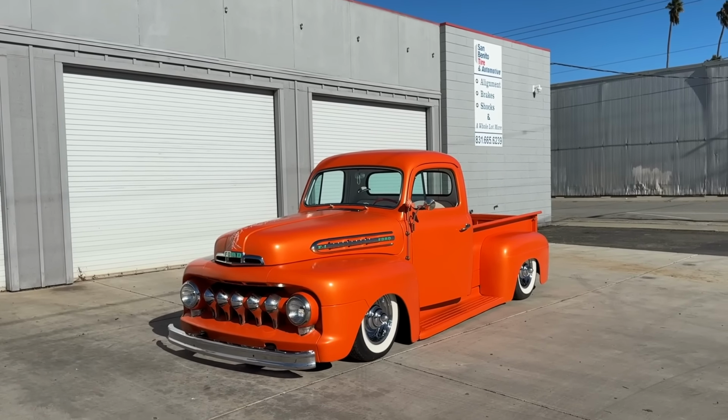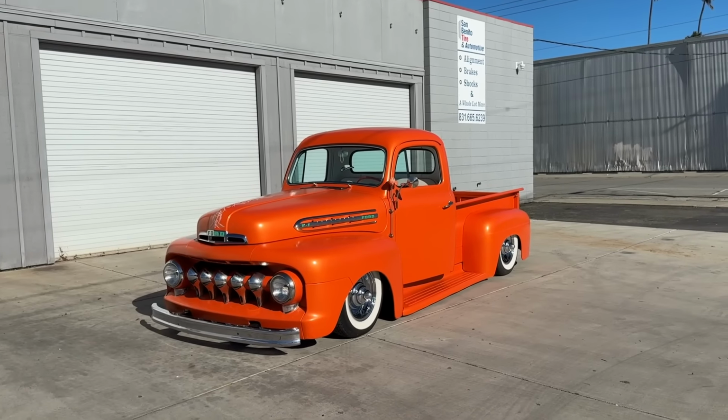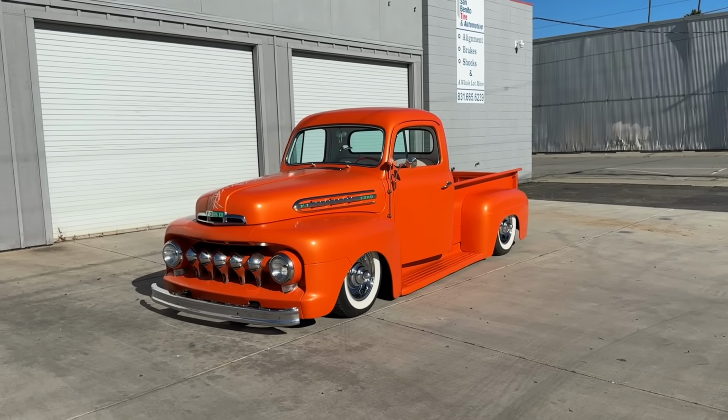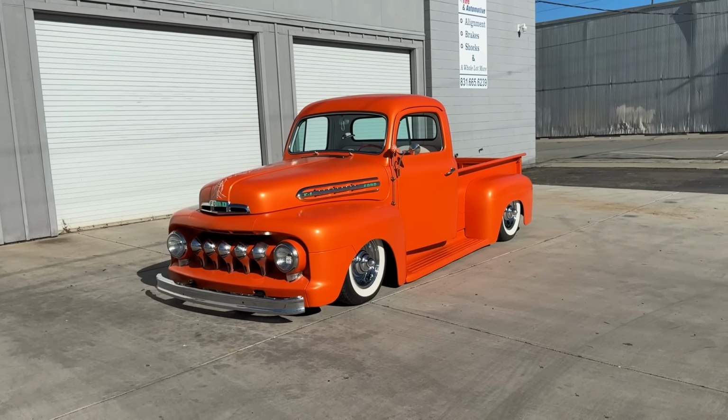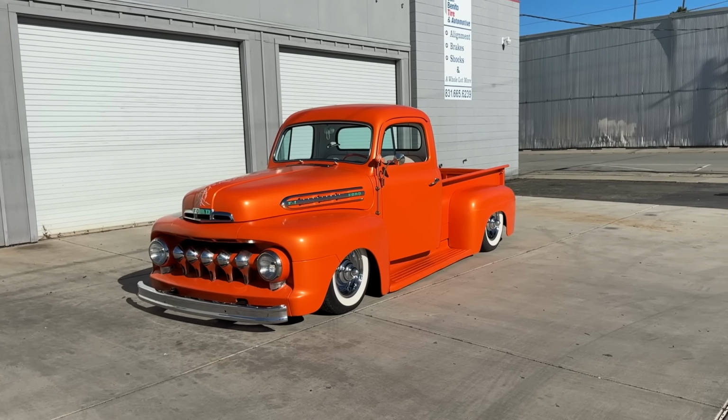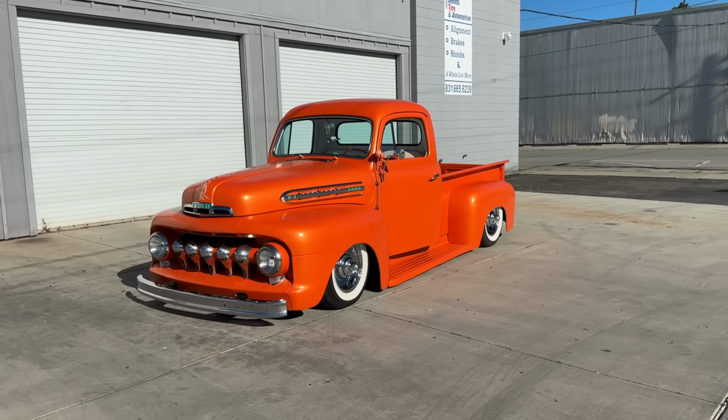It's just a nice truck, a simple truck. That's what I was going for. When I built it, I didn't really have a lot of money, so it wasn't like I could chop it all up and do all kinds of stuff to it. That takes a lot of money.